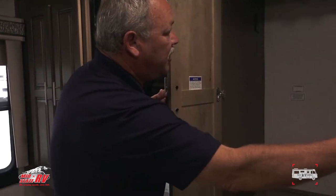Another neat thing is it is washer and dryer prep. So if you're real conscious about washer and dryer and not going to the bathhouse to wash your clothes, you can put your own washer and dryer in here and wash your own clothes. So that's really a nice feature.